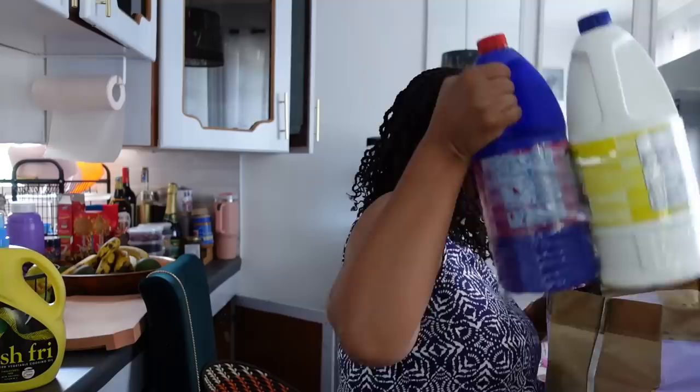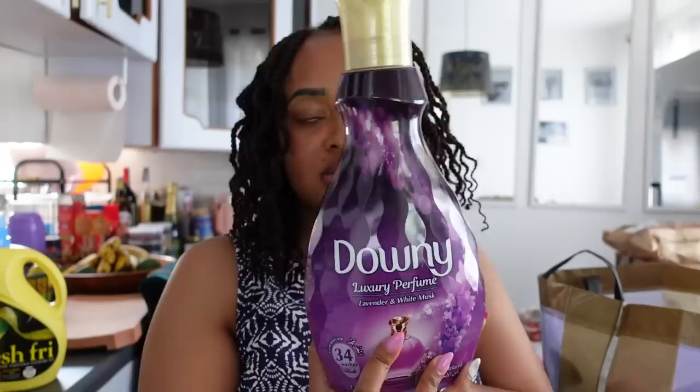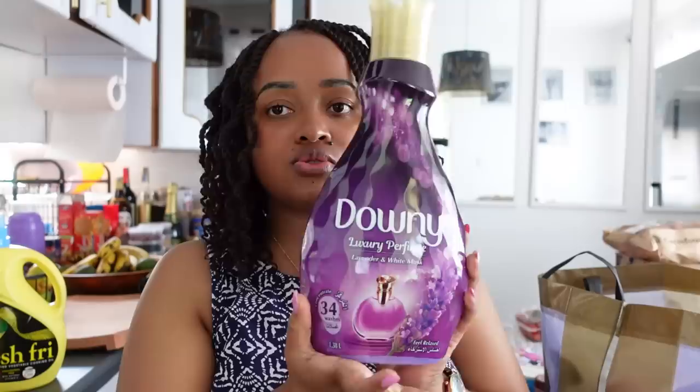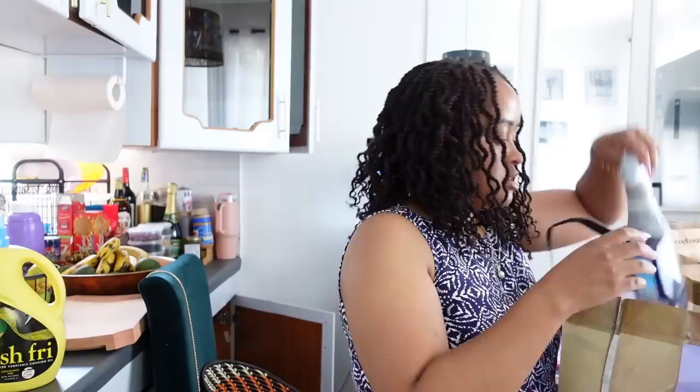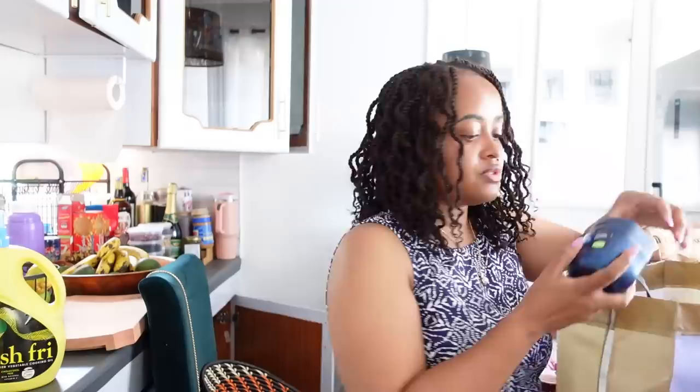Brownie. I went with the lavender one and white musk because the brown one is not in stock at Carrefour at the moment, so I took this one, the cashmere one. And then there's Elicept toilet cleaner. This is here. Astonish antibacterial surface cleaner. Let me just collect those ones first. Then I got Vaseline for men.